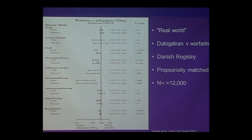This is heart attack, which is less. This is clots to the lungs. This is bleeding in the brain. These are all less. There was nothing that was better with Coumadin. Okay, and again, we know clearly that people with atrial fibrillation that have risk factors do better with Coumadin. So I think it's safe to extrapolate from this that if your physician recommends one of these anticoagulants and you have atrial fibrillation, you should take them.